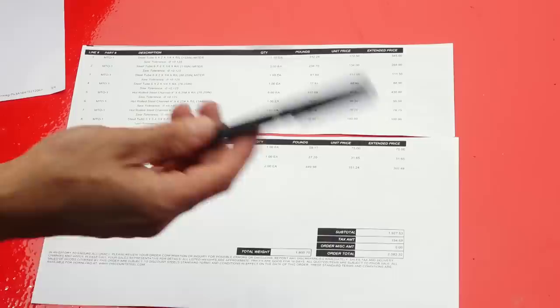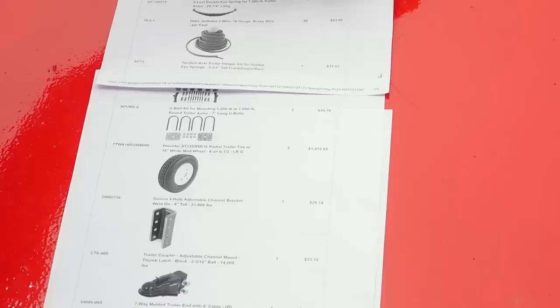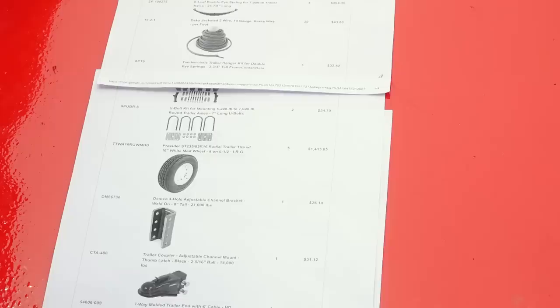So next is gonna be the more expensive things actually. These are the trailer related things. So on here we got the axles, which are $700 a piece. Those are Dexter Easy Lube axles. You got the springs. The suspension alone is another $200.